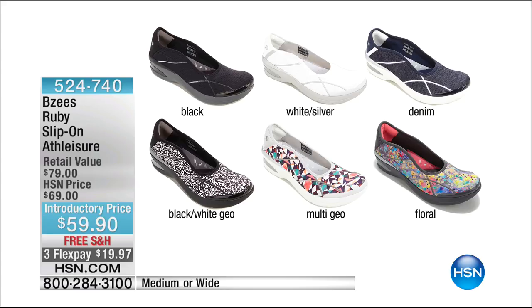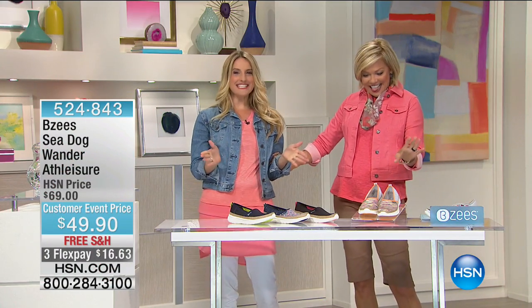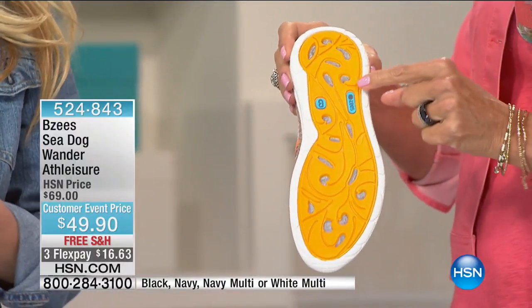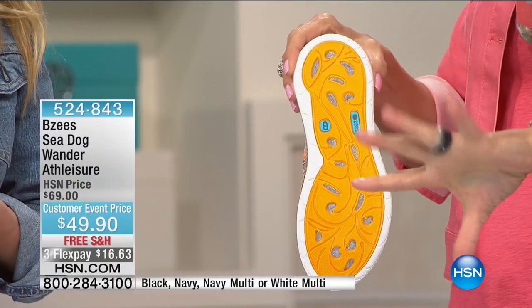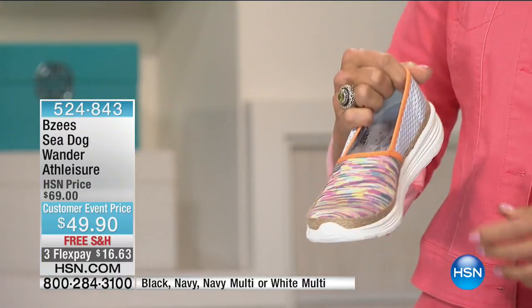In addition to that, we are moving right along into one of the Sea Dog styles. I love the Sea Dog. So here's the deal with Sea Dog. We're going to show you the outsole first. Do you see how there's little mesh sieves? That's so the water all flows through. These are what I need to wear on my jet ski. That's exactly right. You need to pick the color that you want. I love these. Okay, and so we have several choices.